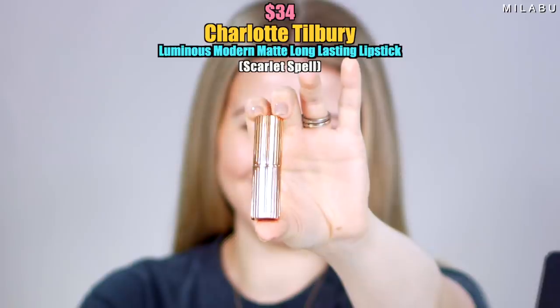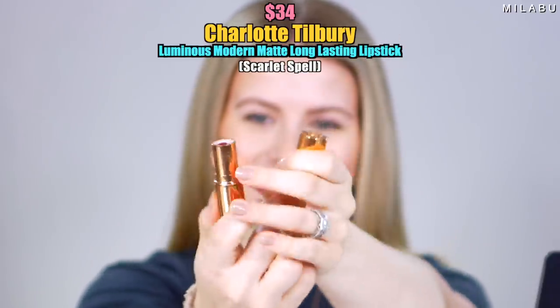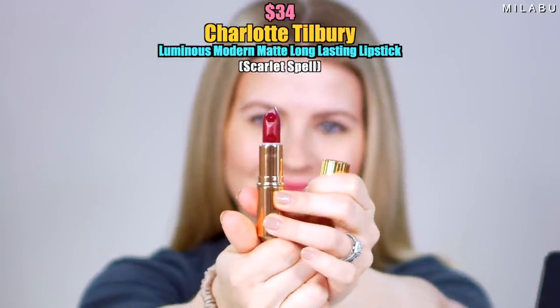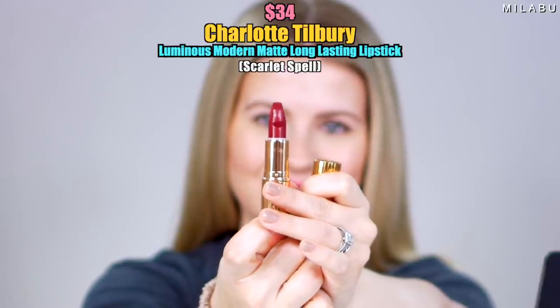For today's lipstick of choice, we're doing the Charlotte Tilbury. This is her Matte Revolution Luminous Modern Matte Long Lasting Lipstick in shade Scarlet Spell. And I do believe this is a limited edition, but she does have her range for the matte finish, the long lasting matte finish. So they're saying this is a matte lipstick with a long lasting, buildable and hydrating formula.